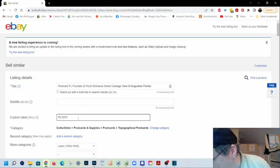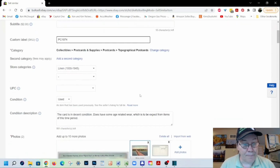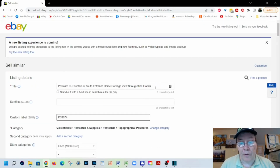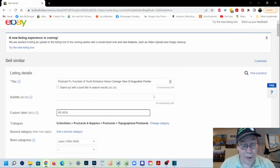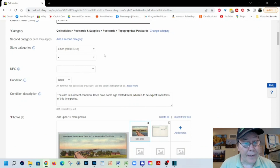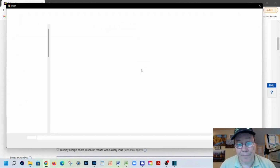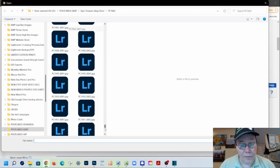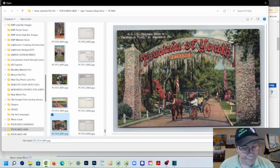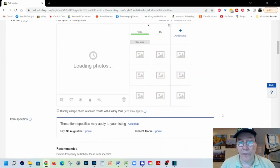Okay, I'm going to select that, hit Control C. Again, change the SKU number. Now, some people put the SKU number code like at the end of their title. That's fine too. I just choose to use the custom label SKU number. That way, when it comes up on my phone or whatever, it tells me what the SKU number is. And again, this is a linen, so we don't have to mess with that. Take this out, and we're going to pull those photos in one after the other.